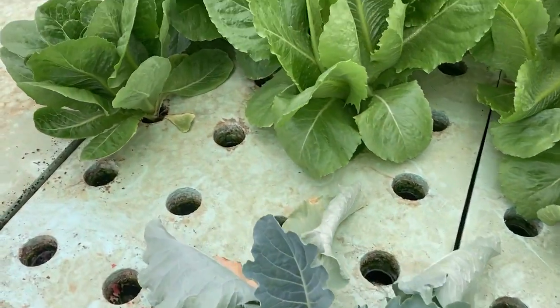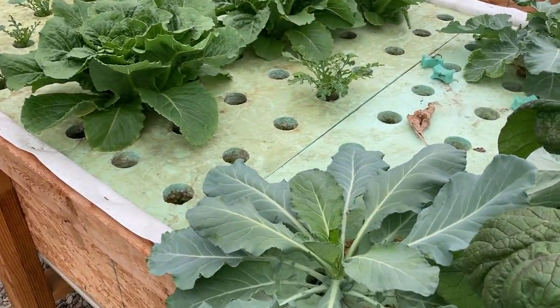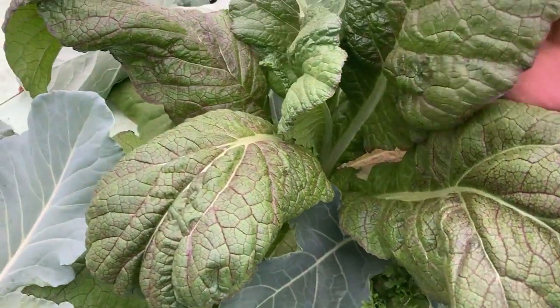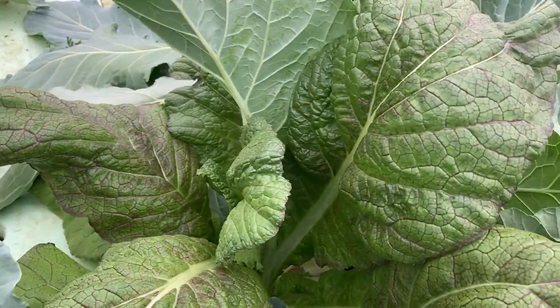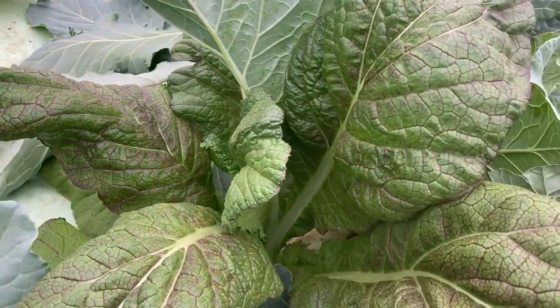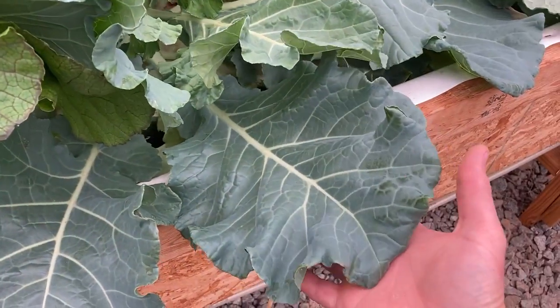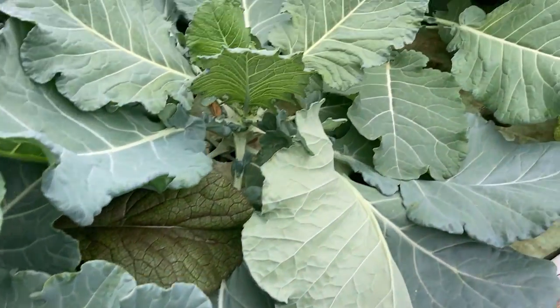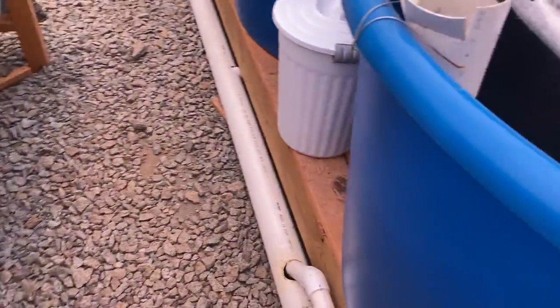So like I said, this is our Giants edition. These are all plants which will get to be huge if left to their own devices. And we're at the end of the growing stage for all of these. This is probably, for these mustards and stuff, close to 6 weeks of growth. Same thing for the huge collards. So not bad at all. Still staying pretty cool in the greenhouse with the fan and all. So plants are happy, fish are happy, and we're happy.